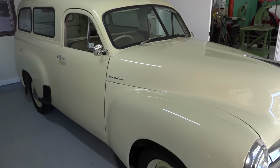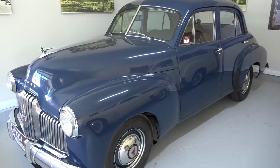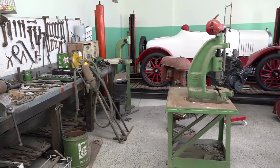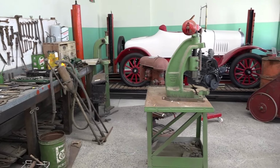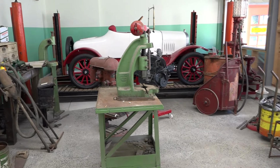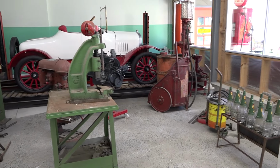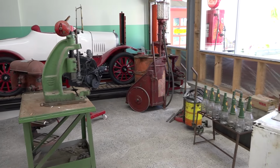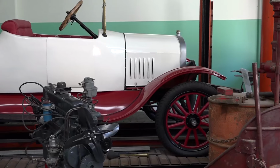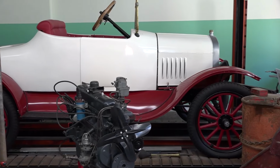And Neil, very cool what you've done here, where the 2 Holdens are on display when we walk through, and the workshop on the other side. Yes, it's a bit of a replica of workshops of the day. You'll notice in there we've got a Model T Ford sitting up on the hoist. Oh, obviously something wrong with it. Obviously. We don't need hoists for Holdens. But no, we have a bit of a joke with the Ford guys. But it's all in good humour.